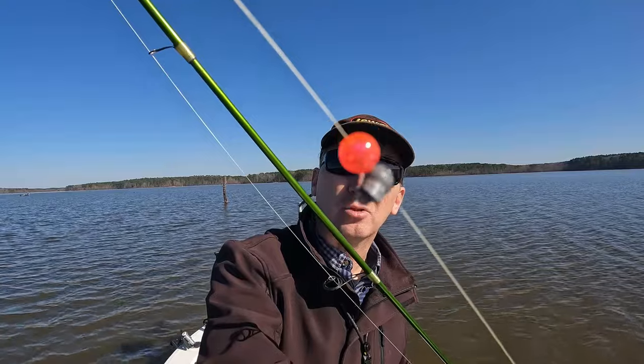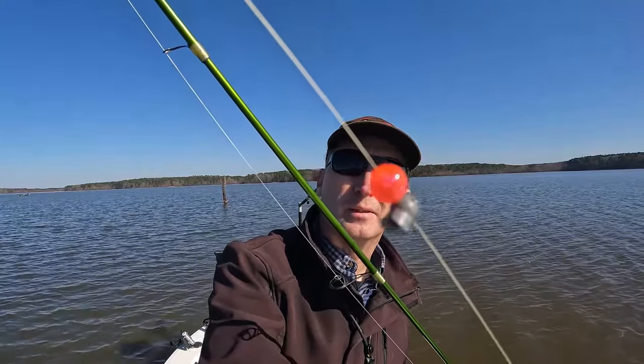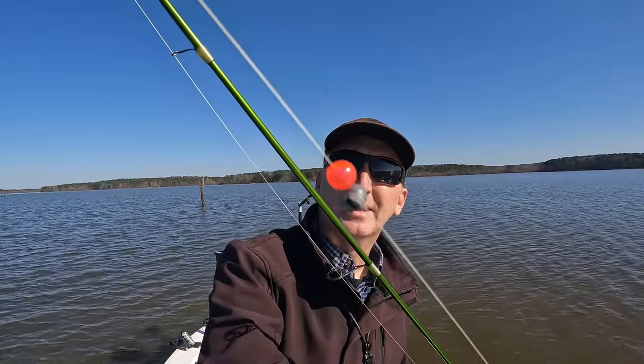I'm fishing some shallow water right now. I usually just put that bead on there to help my jig show up a lot better on Livescope. We're out here, we're fishing, we're gonna see what we can do.